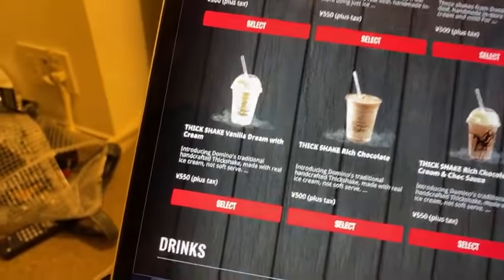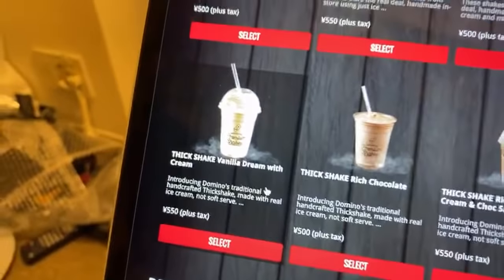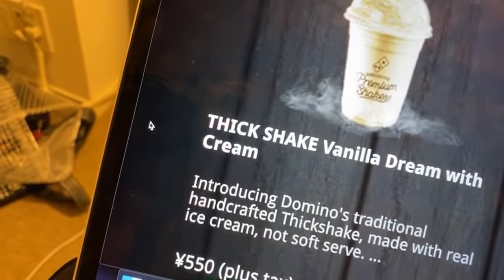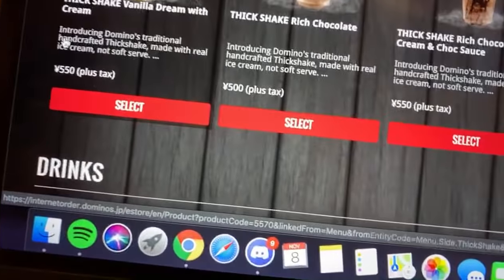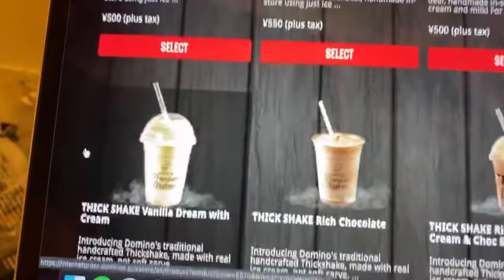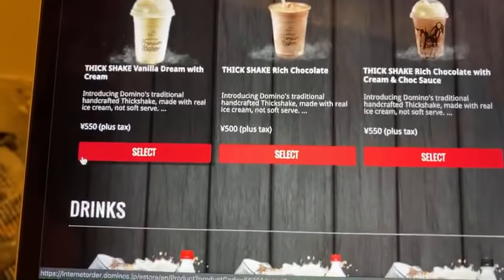Do I want cream with cream? Vanilla dream with cream? I think dream with cream. I'm ready for a cream dream. All right. Spy Crabs, you're the one who bought me the vanilla. Well, do I want this because the name is funny, or because it will actually be good or interesting? Wait, hold on a second. I just saw a new word that I did not see before. Introducing Domino's traditional handcrafted thick shake. It's a thick shake. It ain't no milkshake. So then what are the limited time ones? I guess the limited time ones are the vanilla chocolate crunch. Bro, thick shake.